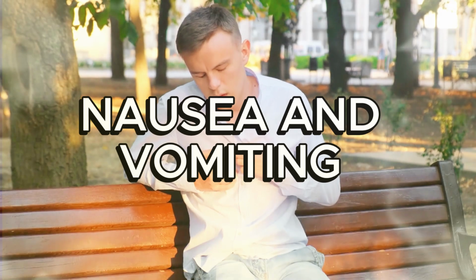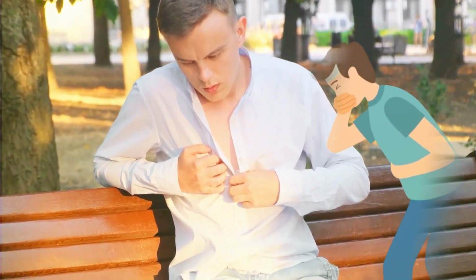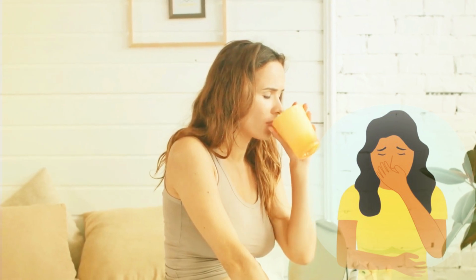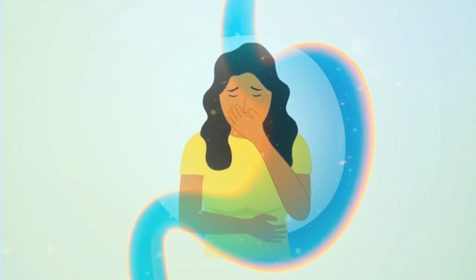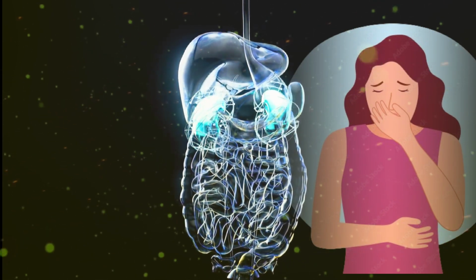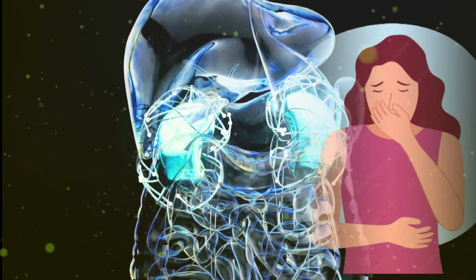Sign number 8. Nausea and vomiting can be symptomatic of inadequate bile production and impaired fat digestion. Bile helps break down fats into smaller molecules that can be absorbed by the body. When bile levels are insufficient, fats may remain undigested in the stomach, causing discomfort and triggering nausea and vomiting in some individuals. This is because the digestive system has difficulty processing fats efficiently, which leads to a feeling of nausea and upset stomach. Experts emphasize that these symptoms can also be indicative of other underlying conditions affecting the gallbladder or liver, which require medical attention.